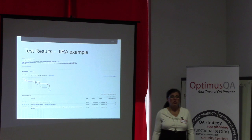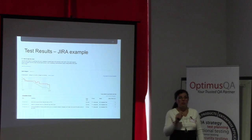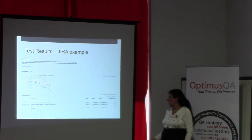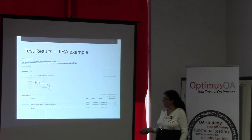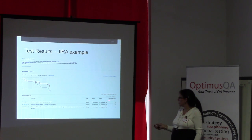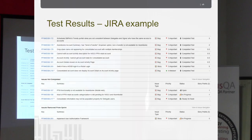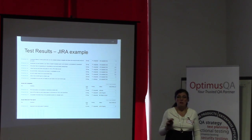The whole point with Agile is to do development and testing faster so that it happens earlier and things are moved along. The report will also give you what issues are completed, what the issue type is, what the priority is, and what the status is. It also tells you for the story points how many points you completed. The report will also tell you what issues are not complete and what issues were removed from the sprint, because at the end of the sprint you might decide that you just don't have enough time to complete everything, so there are certain things that you want out.